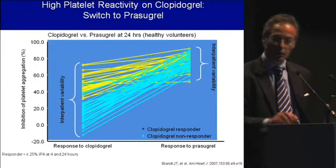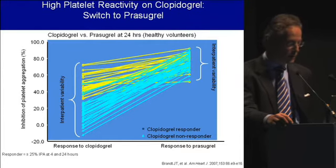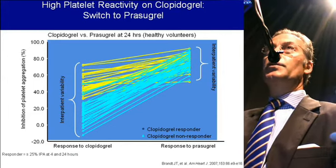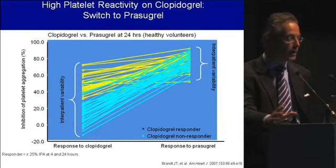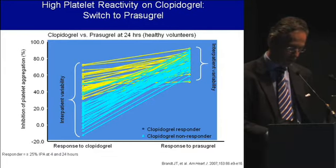And we do know that there are drugs which are effective even in patients who have high platelet reactivity. So this is the response to Clopidogrel on the left-hand side, and it shows you if you switch those patients to Prasugrel, even the patients who have a low response have a perfect response on Prasugrel. So we have agents, Prasugrel and ticagrelor, which are probably effective in patients with a low response to Clopidogrel.